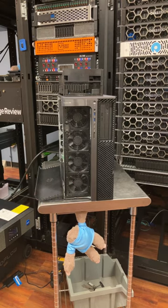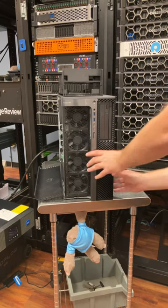Does that other side panel come off? I'm trying to figure out what storage they might have in this thing.